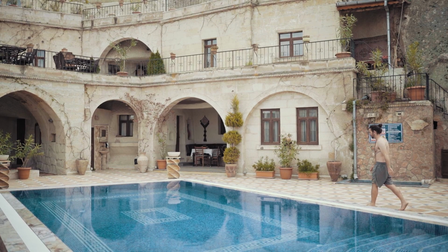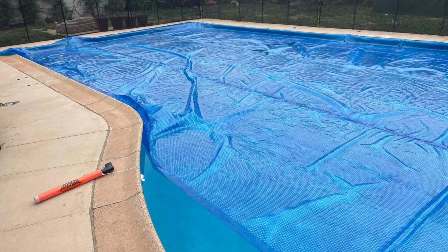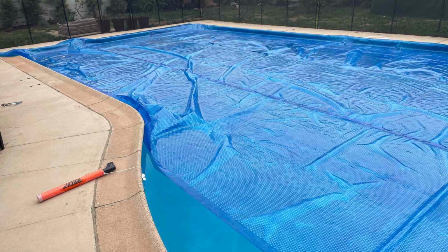Now here's an extra tip. Want to protect your chlorine and keep your pool warmer? Try a solar pool cover. It's a lightweight, bubble-style blanket that floats right on top of your pool. It dramatically reduces water evaporation, cuts down chemical loss, and adds a few degrees of warmth using nothing but sunlight.